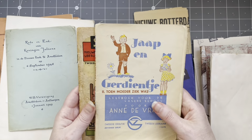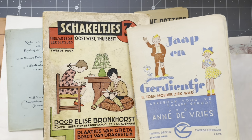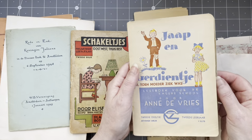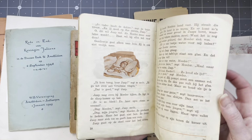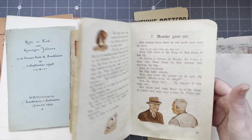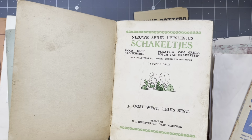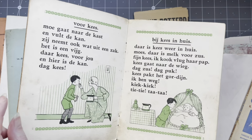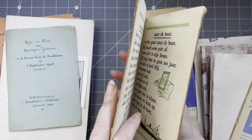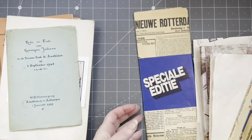Then I got two lovely old Dutch children's books. I do know these ones. I already have a couple of these. This is like a series. It has some lovely drawings in sepia colors. But I don't know this one. I've never seen this one anywhere, and I love it. It's with green. Oh, and look at the font. Very lovely. I only have one of these. Oh, and orange. So I will not be cutting this up.